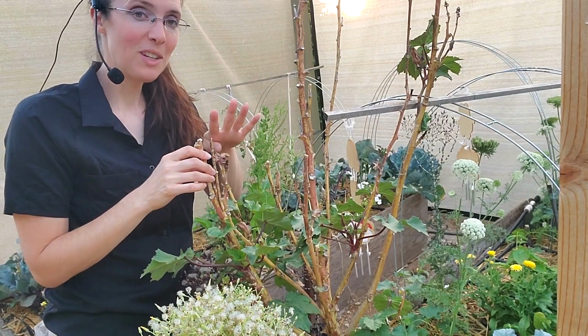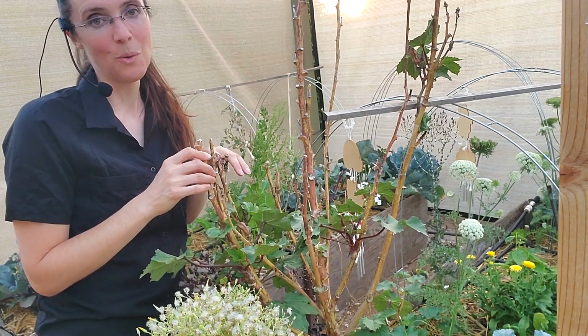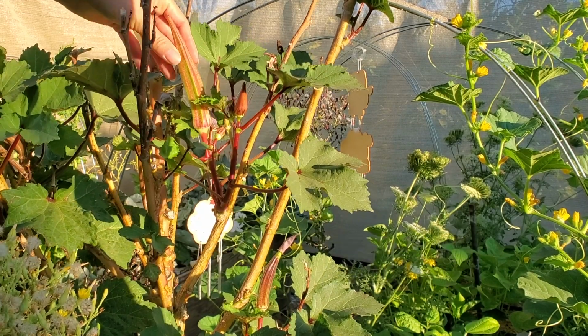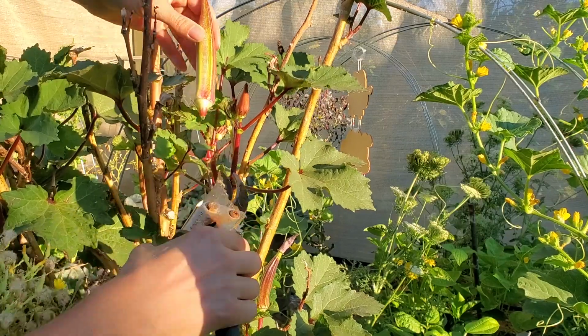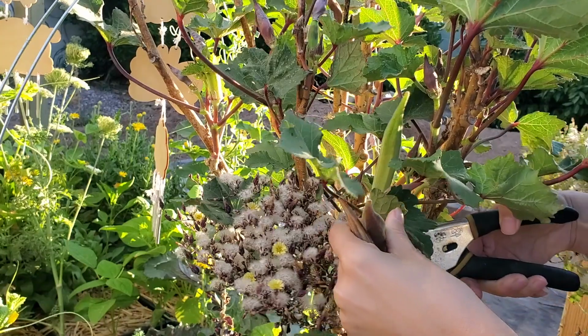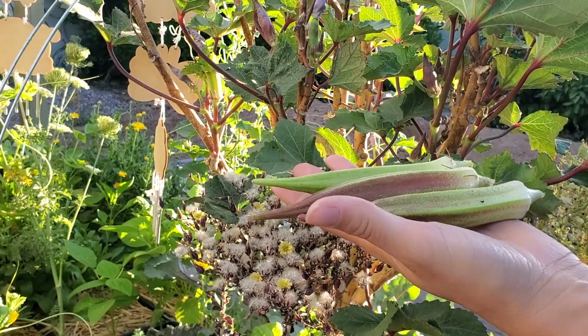We have 4 different kinds of okra that we planted from seed, and we'll see how well those do over this next year. Look at what I just found a day ago. The pods have straightened out. It's been about a month since I shot that video. I did not expect that the pods would go back to normal. Those are so pretty. This is just like the beginning of last season.